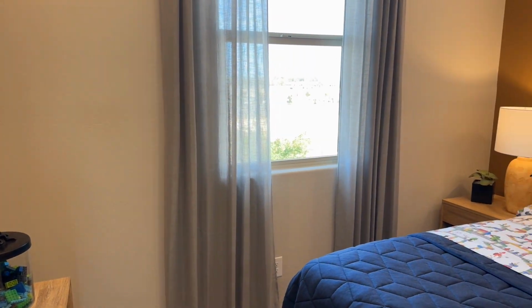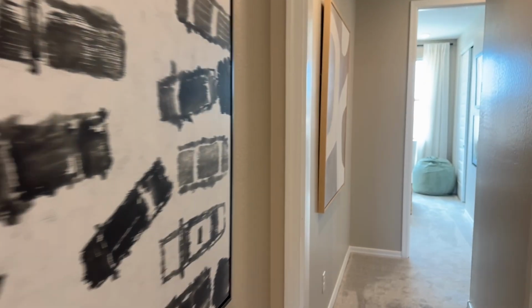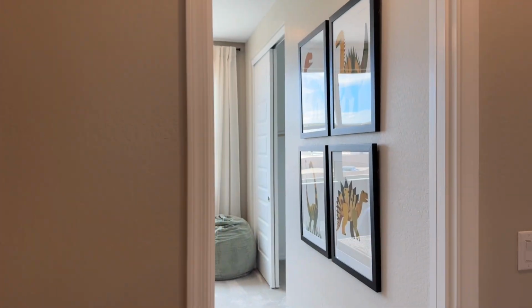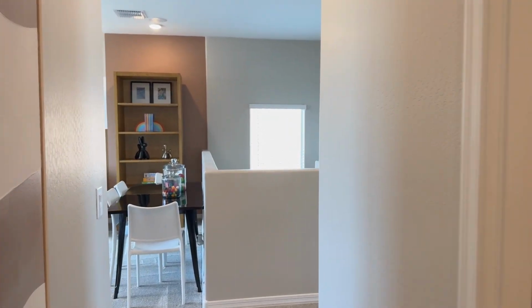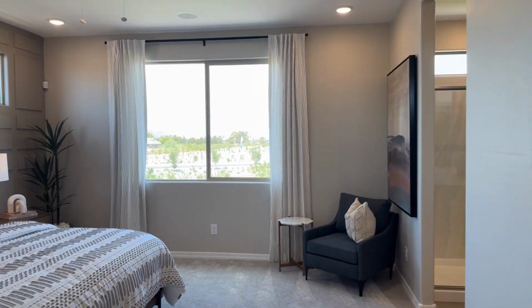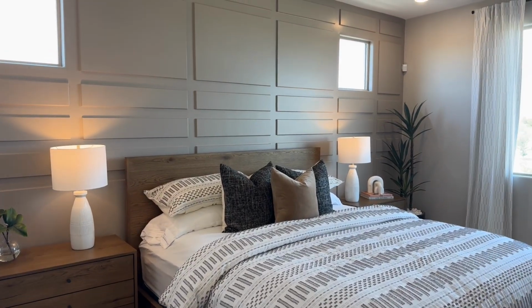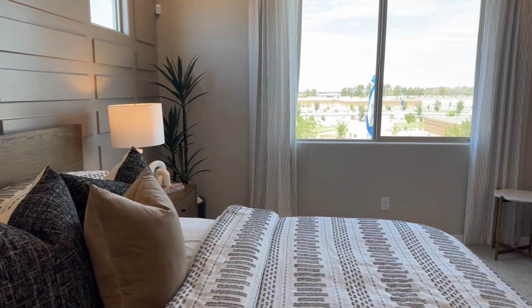So this one overlooks the backyard of the home. And these other ones overlook the front. And then we still got a master bedroom to show you. I'm sure it's up here somewhere. There it is. Well, this is a good size master. Got a king size bed in here, so you can see there's lots of room.